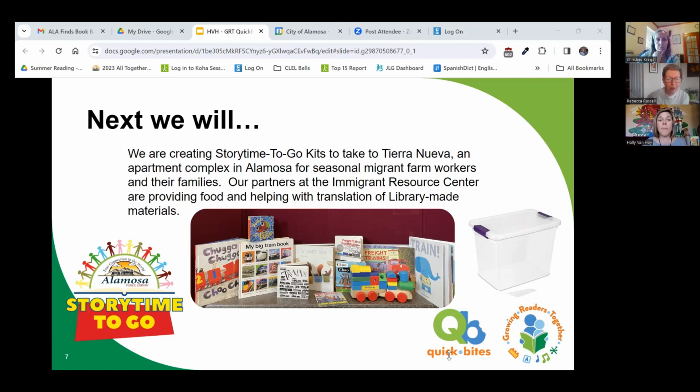So that's what's coming up. Do we have any questions about Storytime to Go kits? I know they're really popular in a lot of libraries, so we're excited to give them away. I'm not seeing anything. I'm loving the intentionality of how you're doing it to the seasonal migrant farm workers. So yeah, I'll keep you posted.